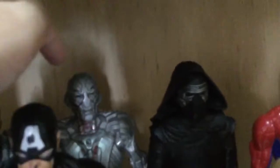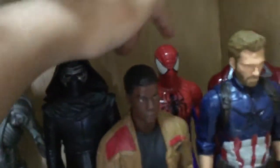We got this guy, and Star Wars, Spider-Man, and Iron Man. So here I got some comics, like changing comics I have. I got the Lego version, please. I can't keep my Lego.